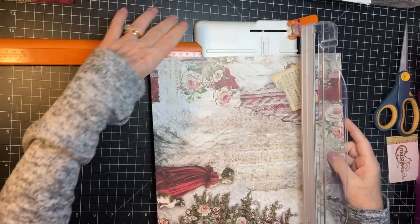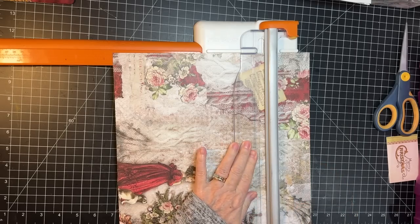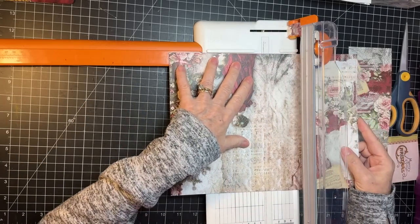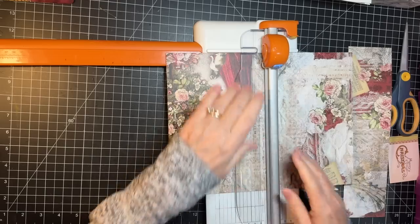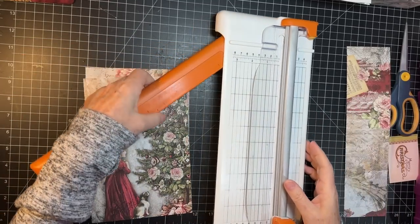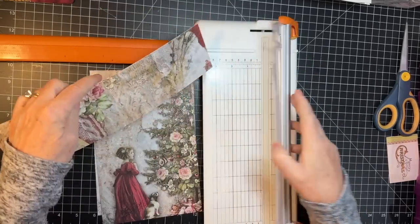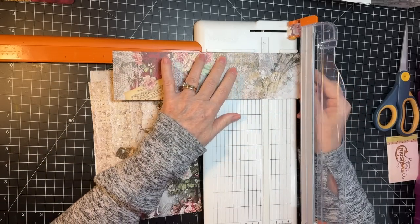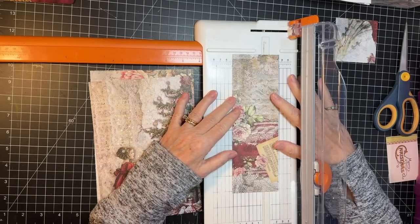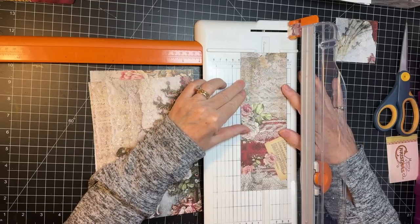So, okay, I'm going to cut this at 9 right here. I'm going to do that, 9. And then I'm going to cut this at 6. So it's basically cut in half, right? I think I've showed how to make these covers before, but let's just do it. Then I'm going to cut this at 9. And then I'm going to cut it at 1.5 inches for the spine.